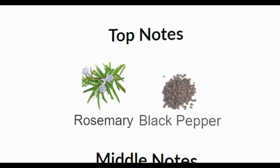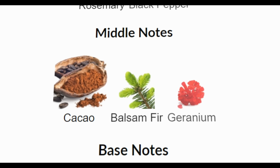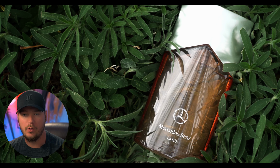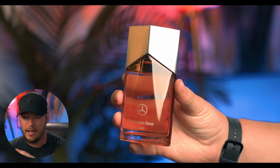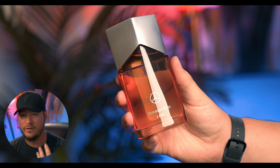All right, the top notes are rosemary and black pepper. Middle notes of cocoa, balsam fir, and geranium. In the base, you have woody notes, tonka bean, and patchouli. It definitely comes across kind of like a pine tree or a vetiver pine tree kind of smell with a nice woody depth with the patchouli in here, a nice creamy tonka bean in here too, and a nice spice in here. There is a lot of pepper and a lot of spice in here.